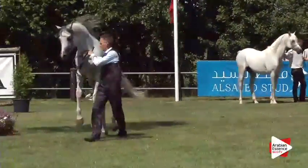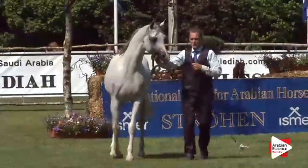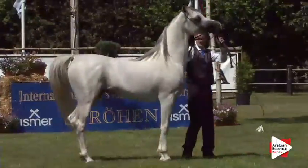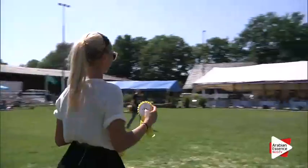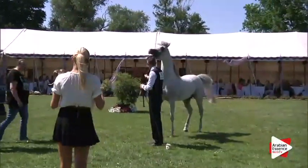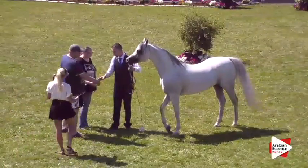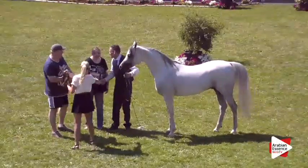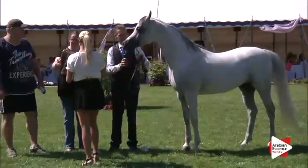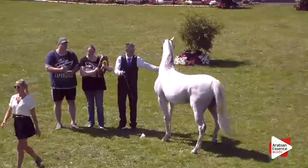El Cosimo by El Cid out of The Magic Capri. Breeder is Peak, Netherlands, and owner is Dibalska. Not Magic Cabrio, this was wrong. And this goes to Markata Sahib by Astra Gabbani out of Authentic Sarah Nabila. Breeder and owner Thorsten Elling in Germany. Congratulations. Second place to Markata Sahib.